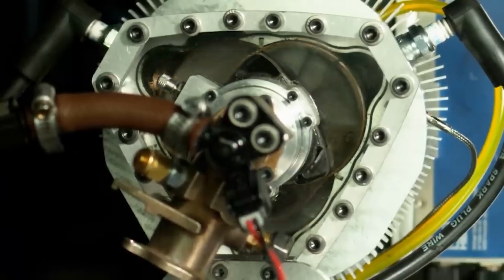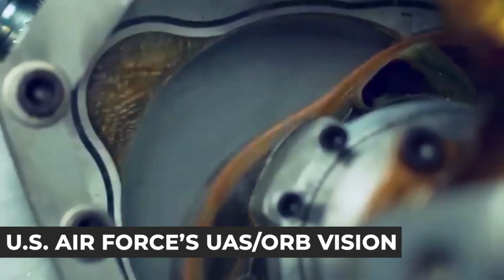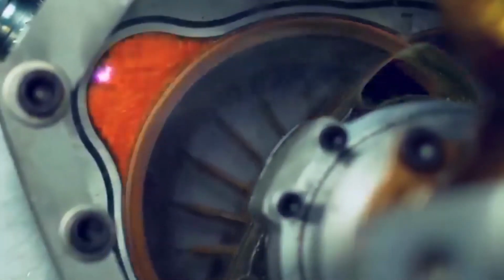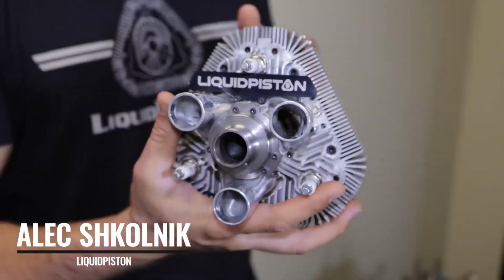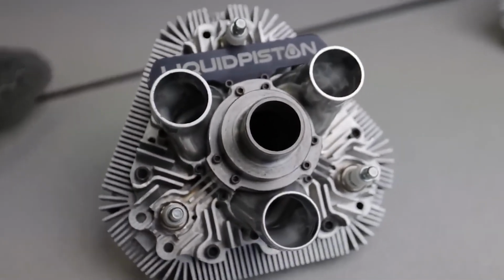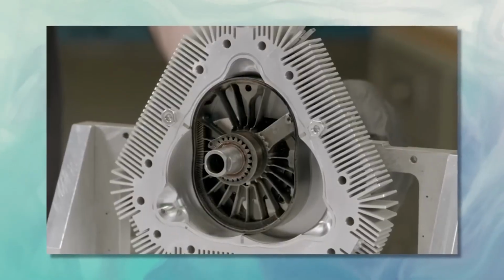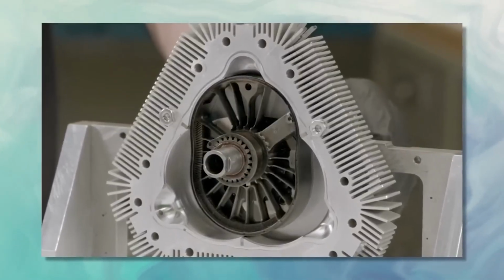This breakthrough could pave the way for the realization of the U.S. Air Force UAS orb vision, as highlighted by the spokesperson of Liquid Piston. The founder and president of Liquid Piston, Alex Skolnick, believes that an overhaul is necessary for internal combustion engines (ICEs). Forget about the traditional piston-driven engines that power all of our vehicles. It can only make small improvements after 150 years of operation.